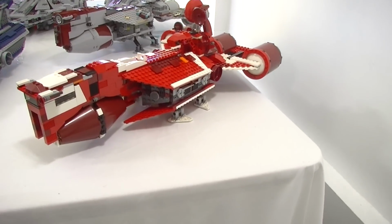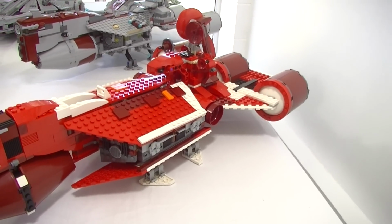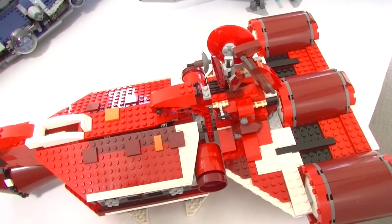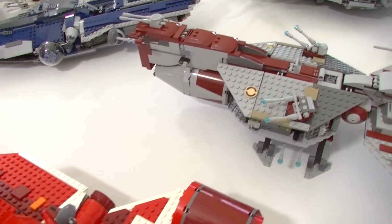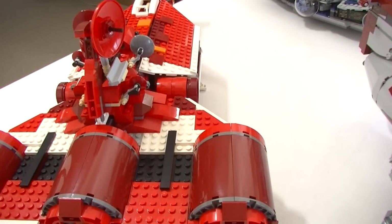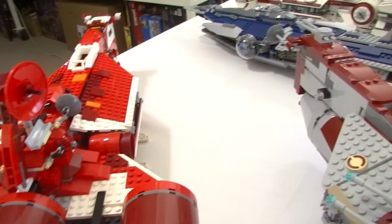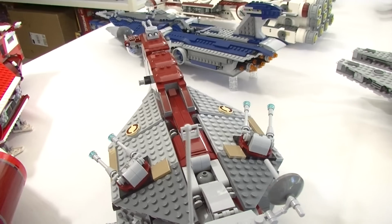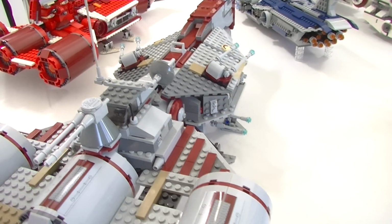Okay, so let's go to the Cruiser. Great colour scheme on this one, great design. Big fan of these. And the Frigate in the background, really like these builds. Just a little bit tight getting around the table. Just love the extra greebling on this one, all the weapons.